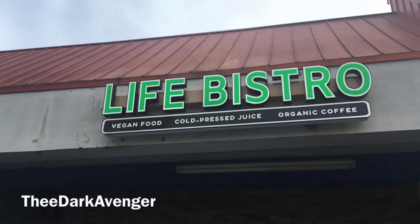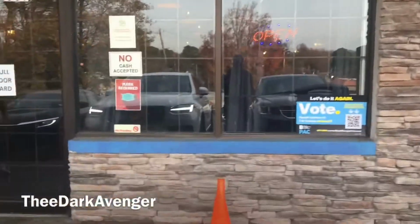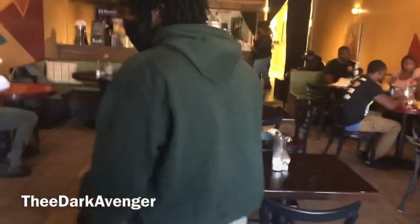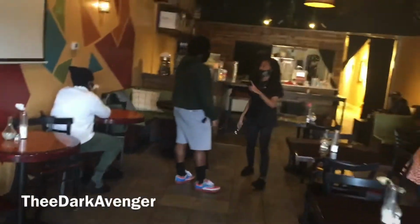Right now, I'm at Life Bistro. This is my first time going here. All they have is vegan food, so if you're vegan, here's a place for you. As you can see right here, there's no cash accepted, so definitely have your card on you. The inside looks nice. It's very small, and being this small, I think it's more intimate. So if you have a chance, and if you want to try a vegan option, check out this place.